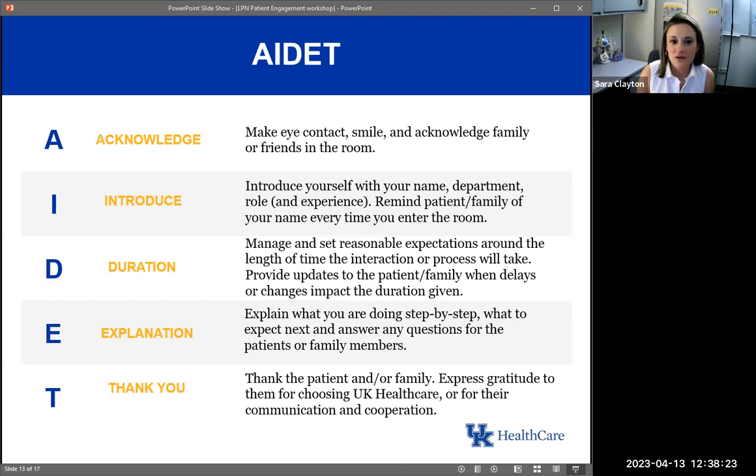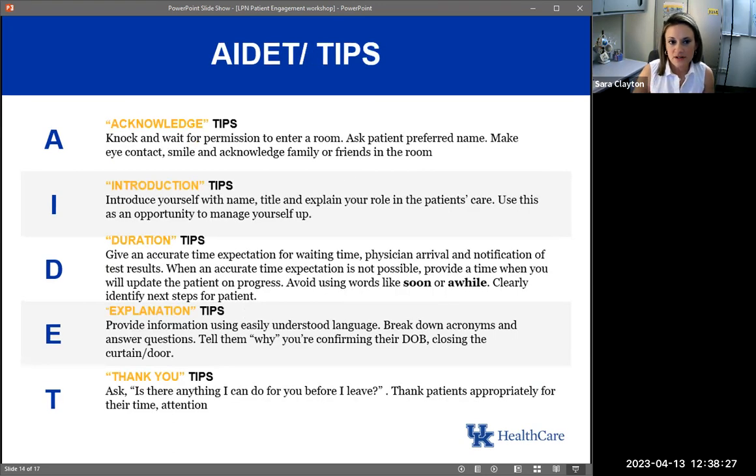And then it's also about creating an end to the encounter. And so I've got some additional tips that I'm going to share with you all. And I'm going to start with the bottom this time. But so not just saying thank you, but what else can I do for you before I leave? What else can I get for you? So it's kind of letting them know, okay, we're getting ready to end this encounter. My nurse is getting ready to leave the room.